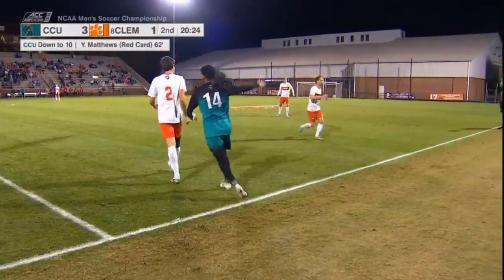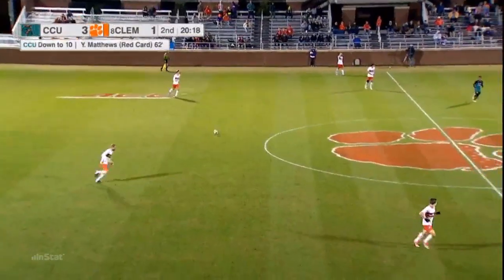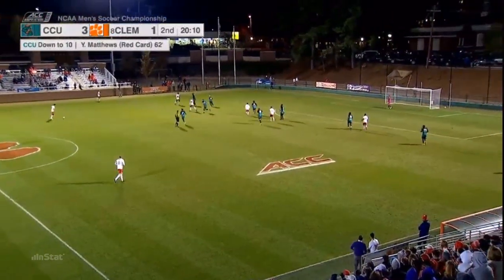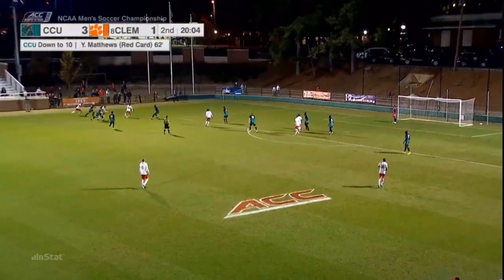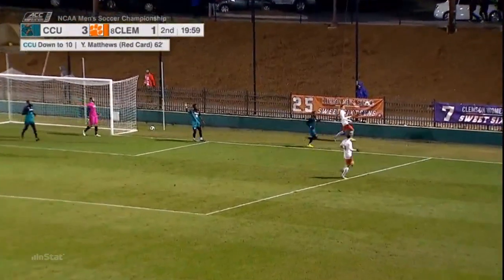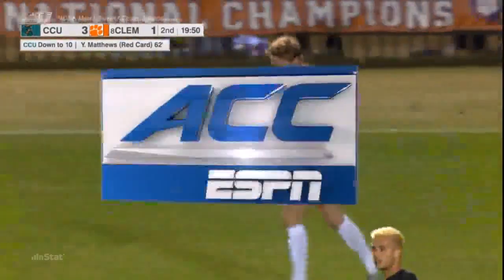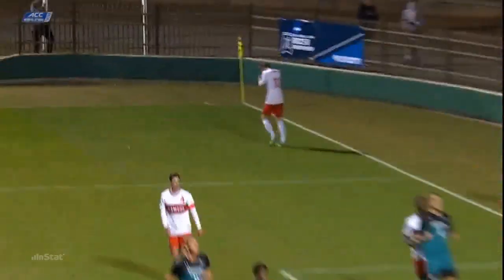Side, and that's going to be a throw in here, Clemson. Clemson again just possessing it, brings it into the Coastal half. Plays it to Melvin. Push it through, Melvin looking for the cross, sends it too far, and they go over the end line. Hits it with that left foot. There's too much height on that ball, and he knows it.